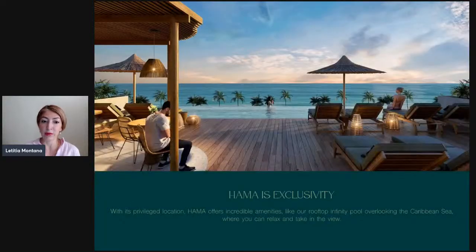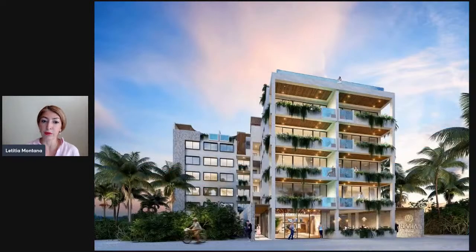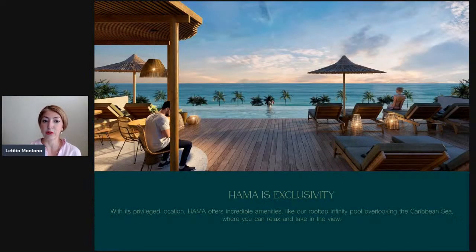So we do have some ocean view suites, like direct ocean view. I'm going to see what availability is still left because, as you can imagine, this project did move very quickly because it really is a unique opportunity. Nowhere else in the Riviera Maya are you going to get access to this sort of property for the entry price points that we're going to see. Exclusivity, extremely close location to the ocean.